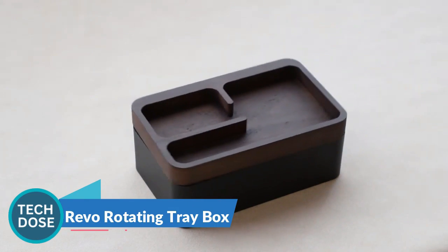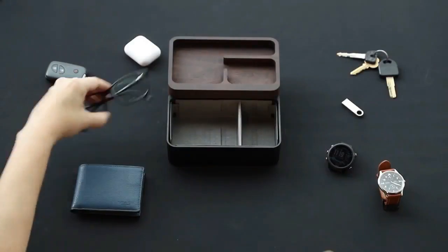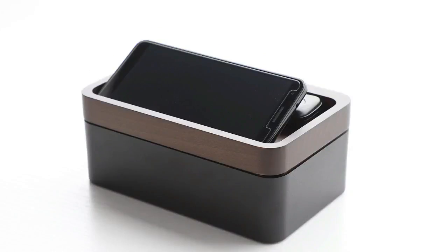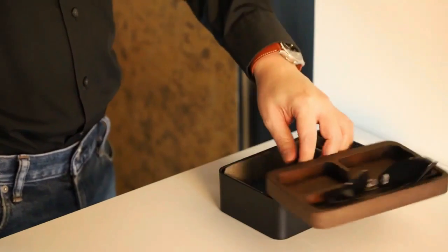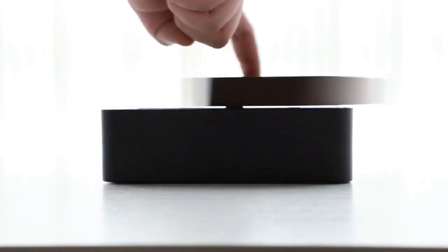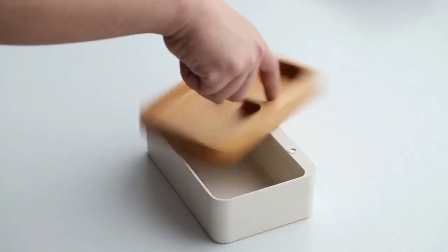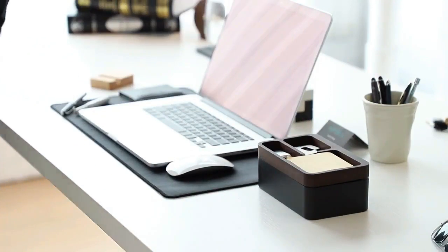Introducing the Revov magnetic rotating tray box. Crafted with precision, the Revov magnetic rotating tray box is ingeniously designed to be your go-to solution for organizing daily essentials. This thoughtfully engineered tray box seamlessly combines functionality with aesthetics, providing a dedicated space for your everyday items. Whether it's keys, accessories, or small essentials, this organizer ensures that everything has its place, making your daily routine more streamlined and efficient. Elevate your organization game with the Revov magnetic rotating tray box, where style meets practicality.